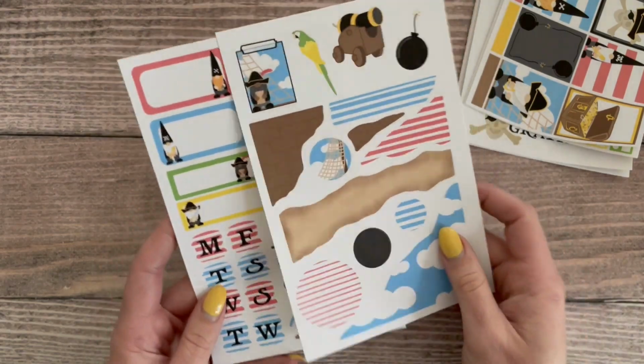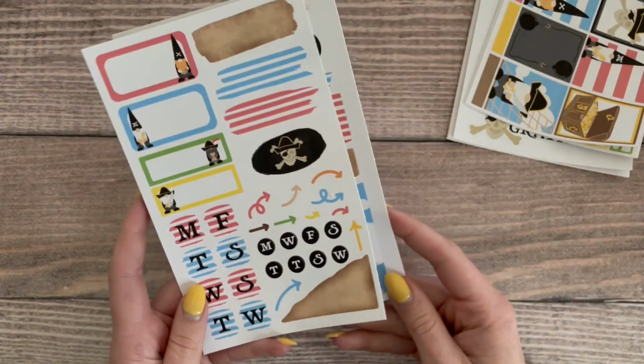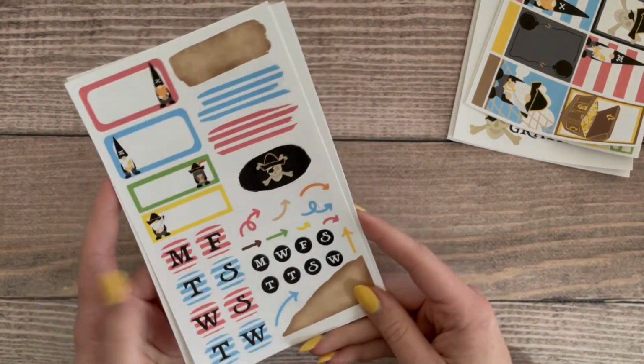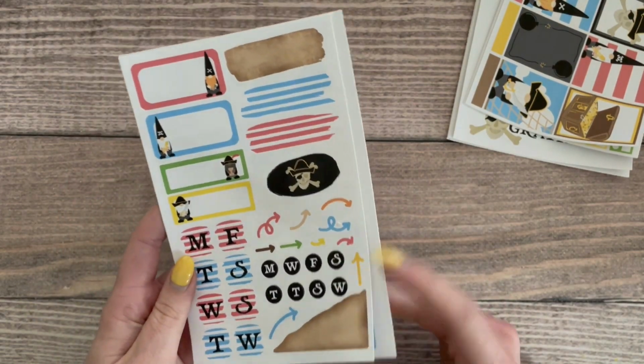It's very, very popular in the planner community right now, so I thought I would give it a try. So that is the 2-page kit that I came up with for the journaling kit.